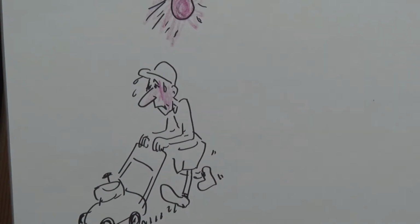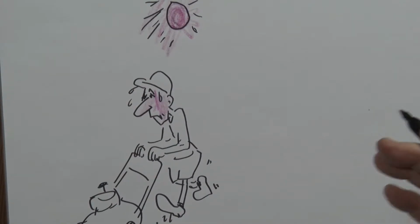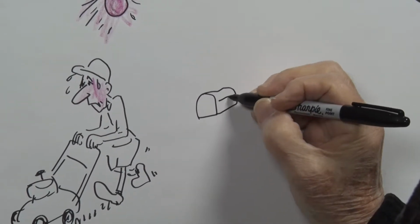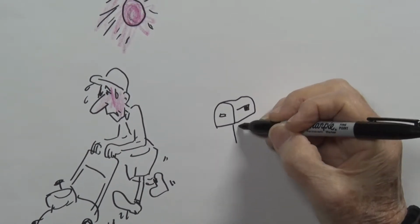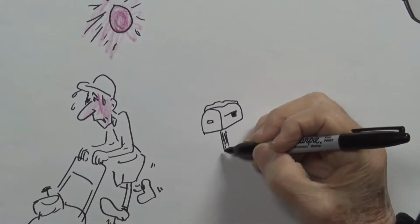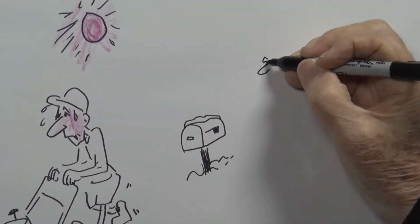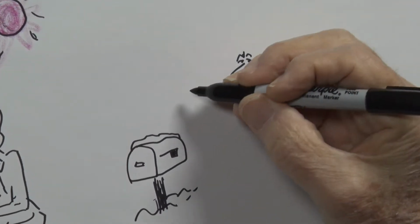Now, what about a really cold day several months after this? Not the same guy, I understand, but, well, let me start with a mailbox. Not the one on the porch, but the one that you have to go out to the driveway. It looks like snow on there, doesn't it? Well, the snow is pretty deep. And here we have a not too happy soul. Looks a lot like this fellow.